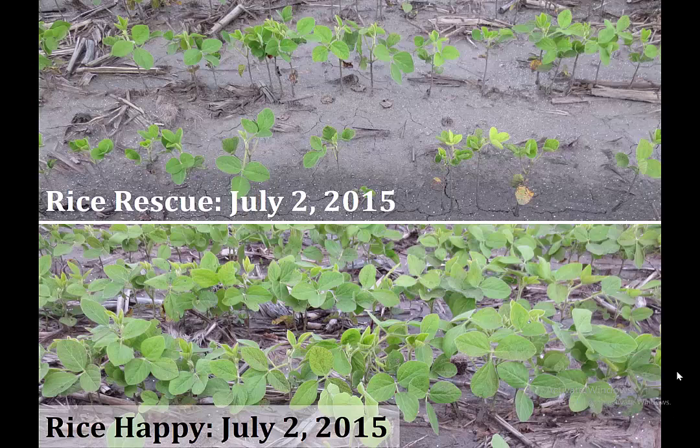Same field, rice rescue. This is called our rice farm. We don't grow rice. It's Mary Rice Estate. But in a year like 2015, we thought we could, right?